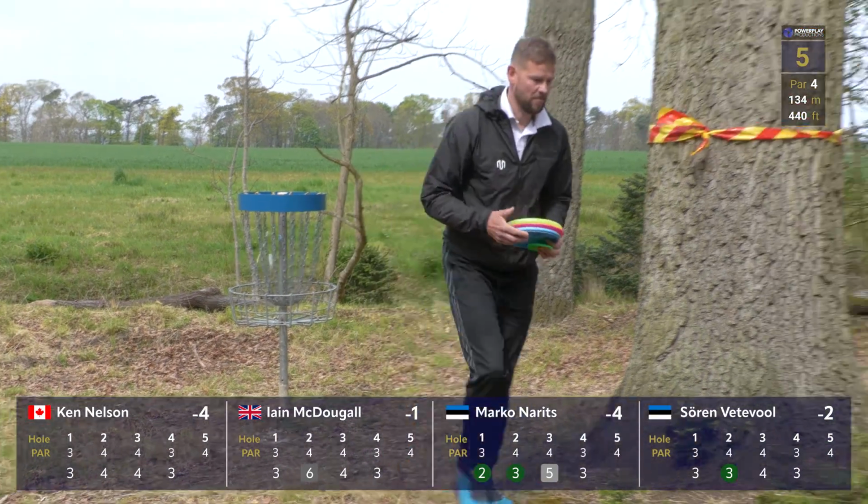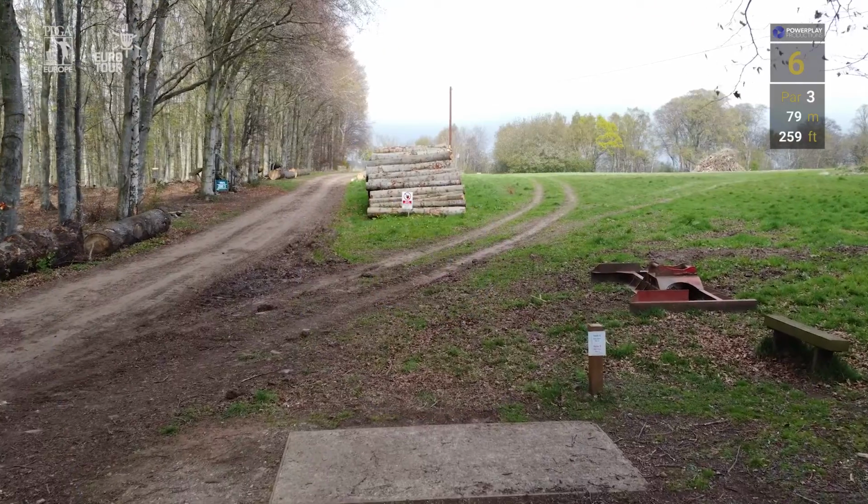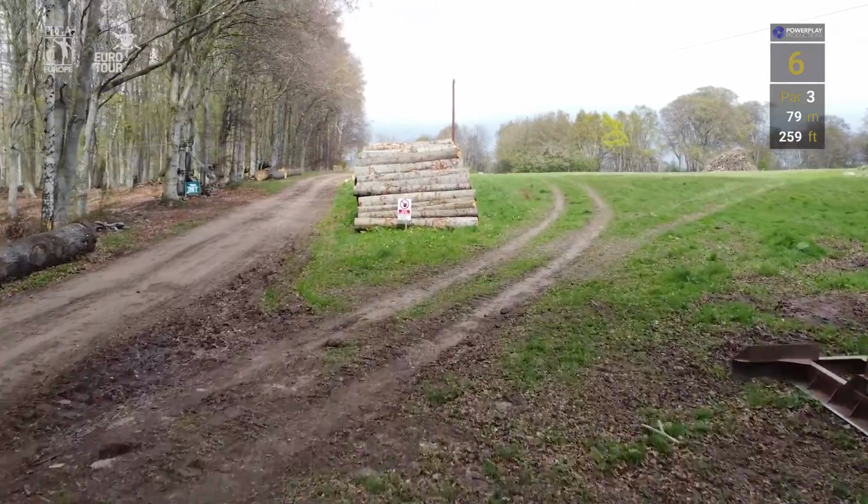Good news is we're going to be able to keep this hole after things are rebuilt. That's exciting. It's an old classic. It's great to see it back in the mix this weekend.